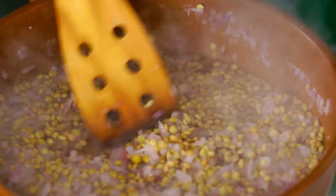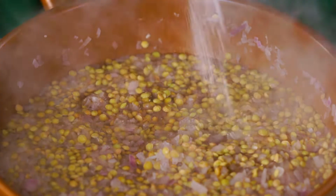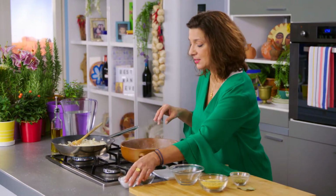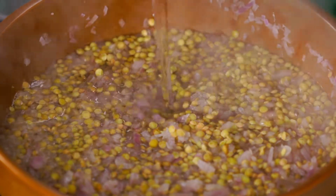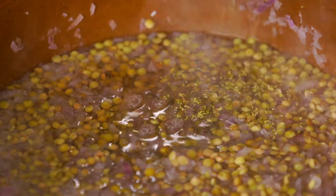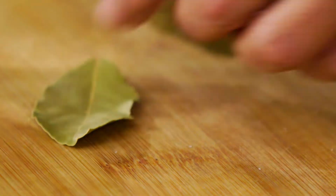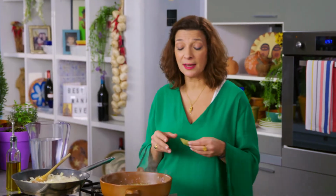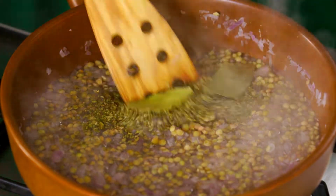I'm gonna add a little bit of salt to this to give some nice flavor to these healthy lentils, and a little bit more water. There has to be liquid in here for when I add the orzo as well. I'm gonna add a bit of Greek dried oregano. The aroma on this is incredibly intense. And a couple of bay leaves, which always go into lentil dishes no matter where they're from in Greece. Just gonna stir this together.